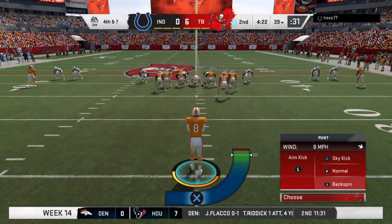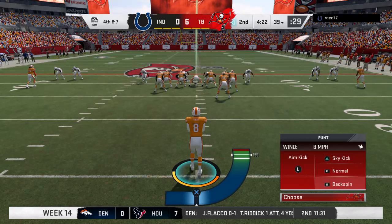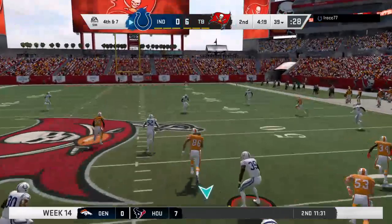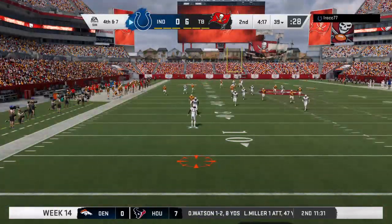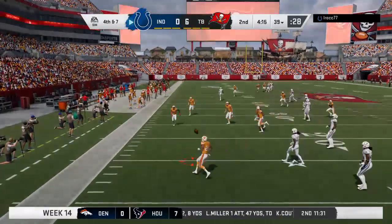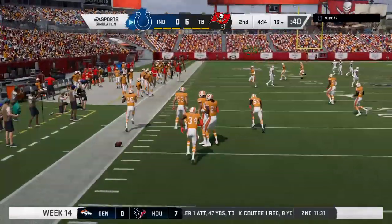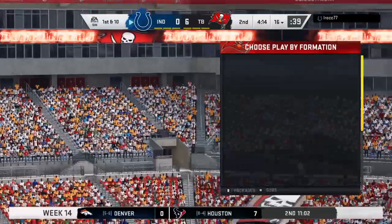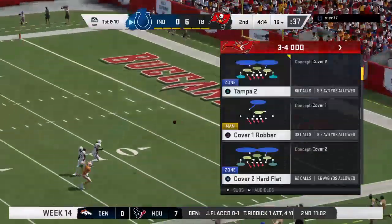Here's Bradley Pinion now as he'll kick it away for the second time. And this will get inside the 20 and be touchdown just outside of the 15-yard line. At their own 16-yard line.